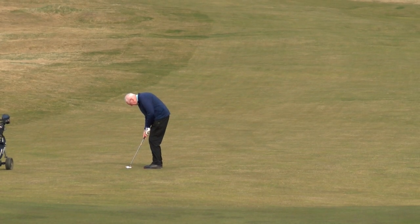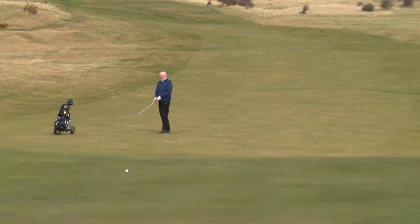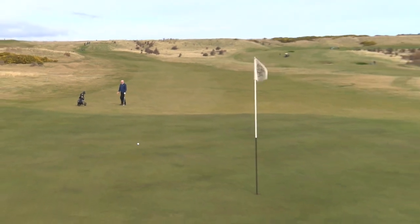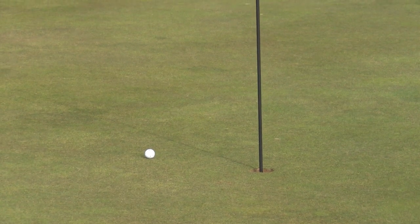Back with Sandy Fraser, and we said, well, he'd have a lot of work to do to get his 2 putts for a par from there. He's about 60 or 70 yards away from the flag, but he's a man that knows his own game. Wonderful long putt there from Sandy. That's how to do it.